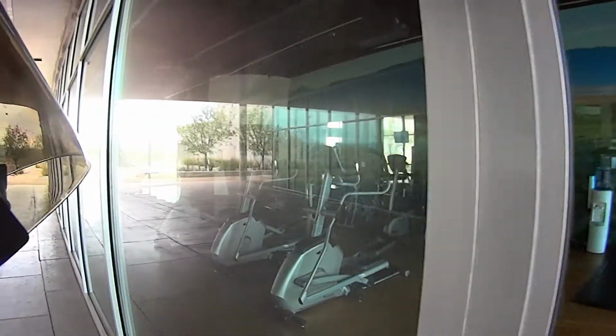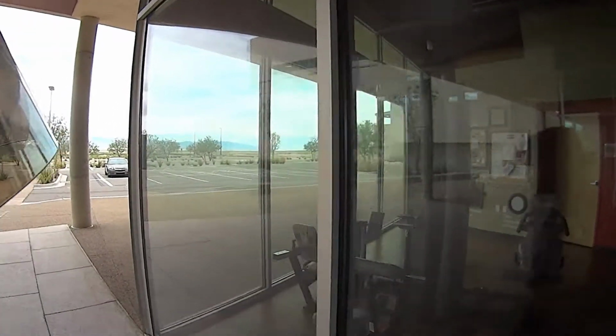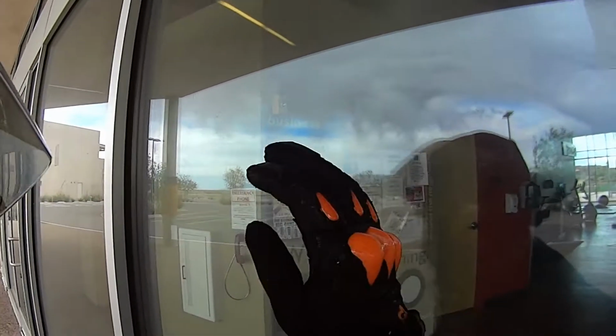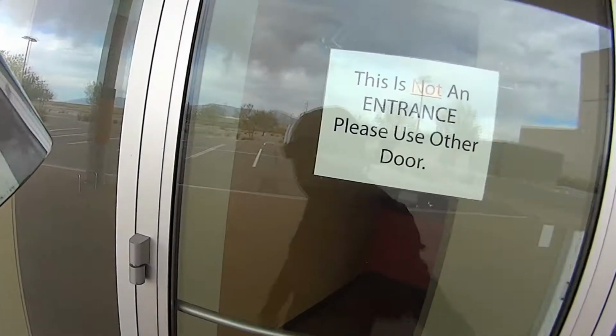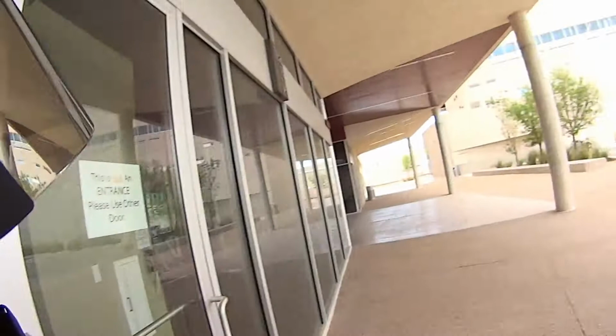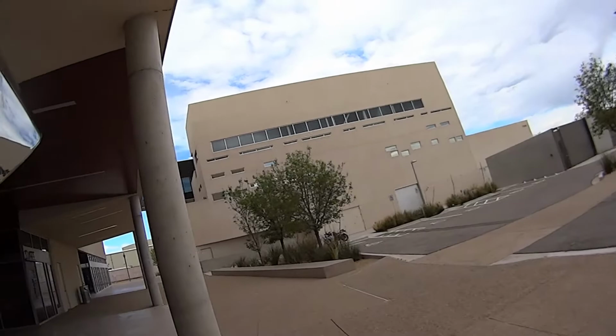There's water, exercise equipment, weights, bathrooms. What's happening? Let's see what's happening. There's a little bathroom. Like a little kitchen in there. I don't know if you guys can see too well. I'm hitting my helmet on the thing. This is weird. Kind of creepy. So quiet up here. There's just nothing.